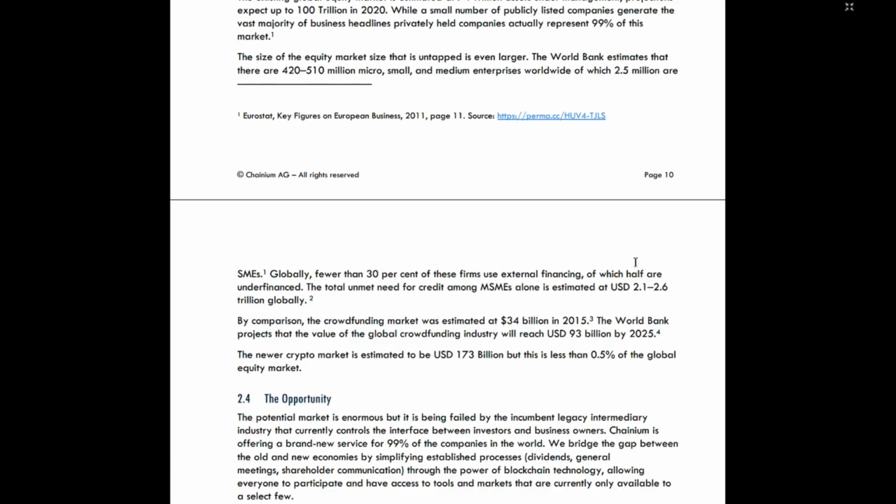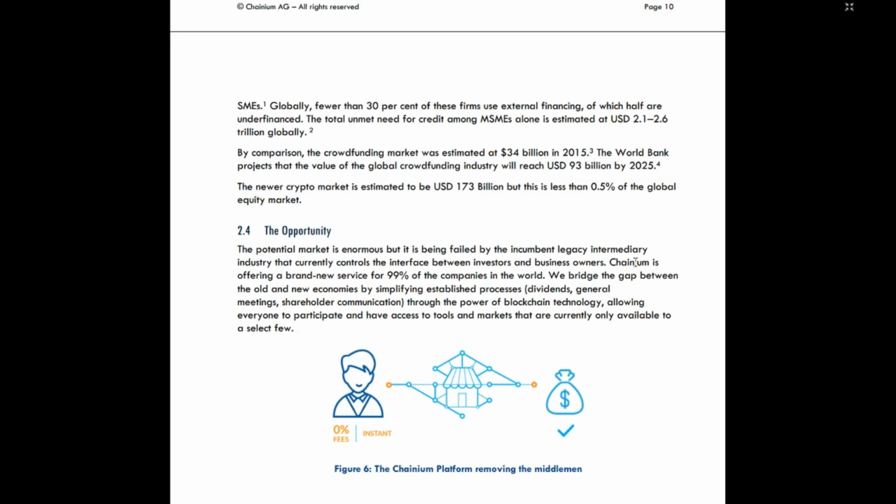Again, even just crowdfunding was estimated at $34 billion in 2015 and will rise to $93 billion by 2025. So phenomenal growth in the industry. Again, there's a shift going on. There's a change in the way small businesses and companies are raising money. And that's important to recognize when we're looking at the market potential for a company like Chainium.